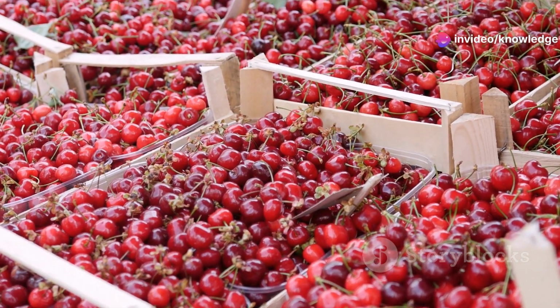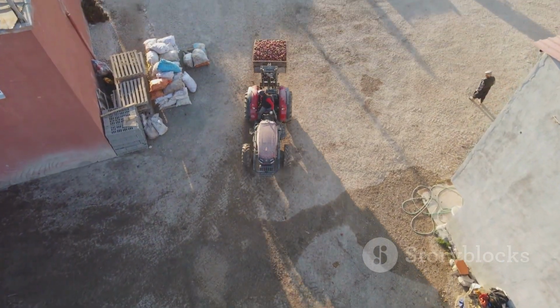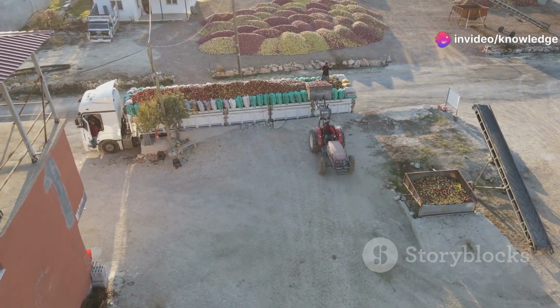These containers are then loaded onto refrigerated trucks, which act like mobile refrigerators, keeping the cherries cool and fresh during their travels. The refrigeration is crucial to maintaining the cherries' freshness and preventing spoilage.